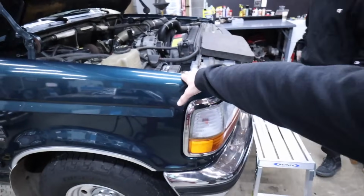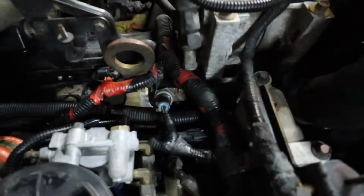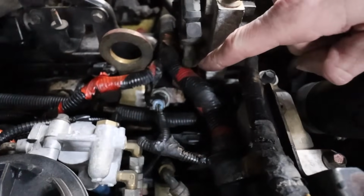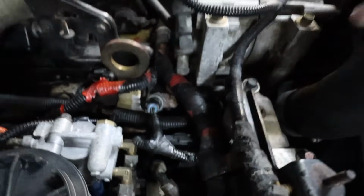All right, so we're back at the shop. Got the truck back inside. I looked up over the head here on top, and it looked like my ICP sensor, this guy right there, is leaking some oil underneath it. And the ICP sensor is your injector control pressure sensor. That's an aftermarket one. It's a large hex.